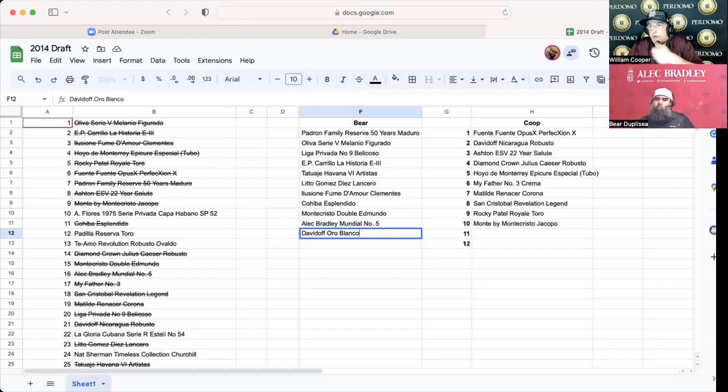Look, I know it's not a cigar everyone can smoke, but if you can get your hands on that cigar, get your hands on that cigar. Let's go, baby. Go big or go home, man. I got Davidoff Oro. I got the Oro Blanco and the Padron 50th on my list. Let's go.